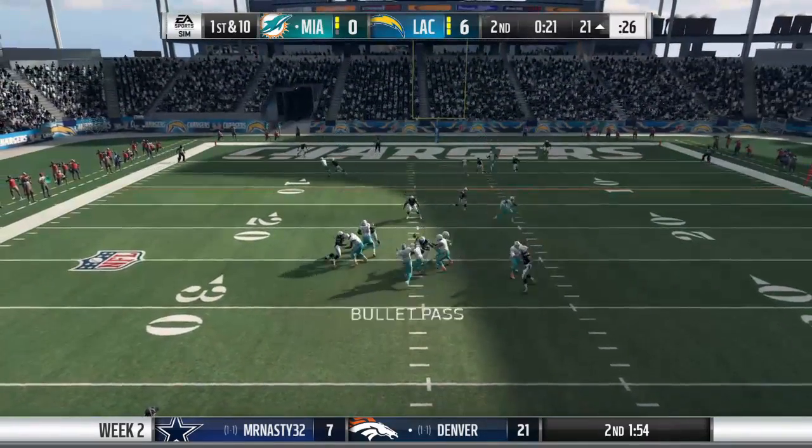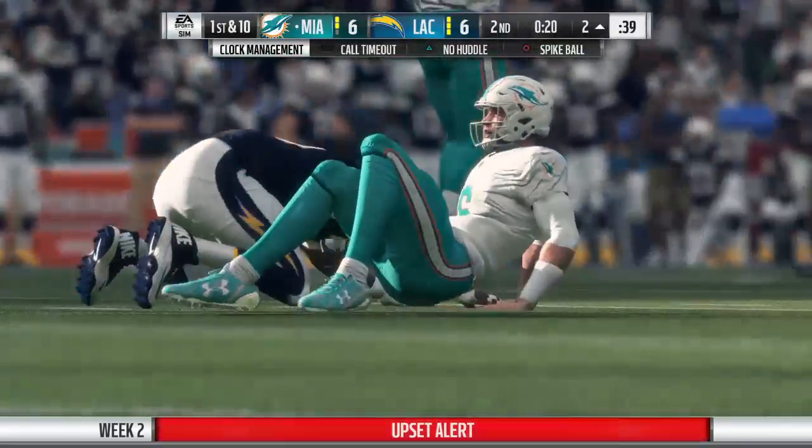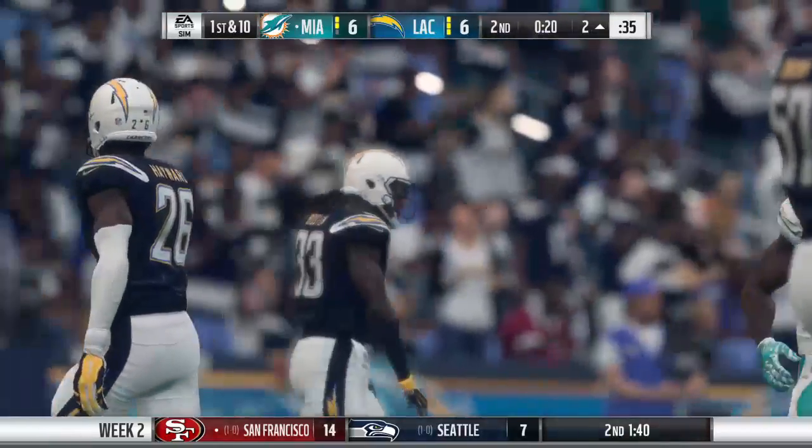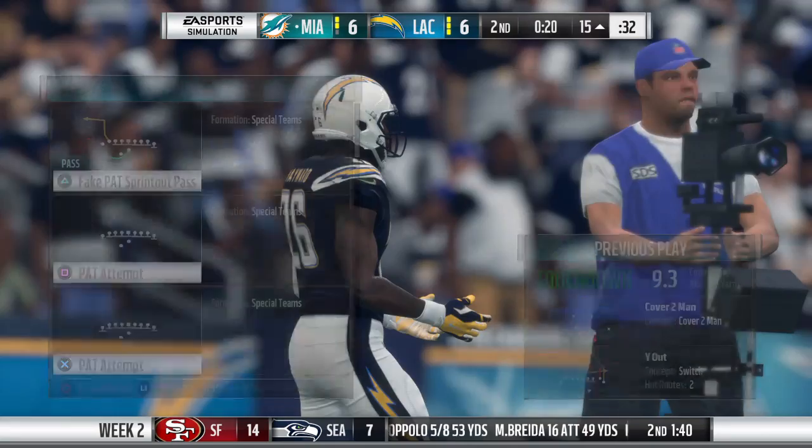On 1st and 10, it's Cutler. And that is caught. Touchdown, Miami. Good bounce-back drive right there. Through the pick on drive number 1. Drive number 2 leads them right down the field into the end zone.